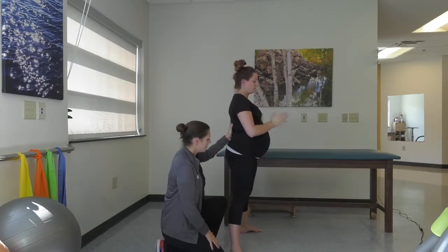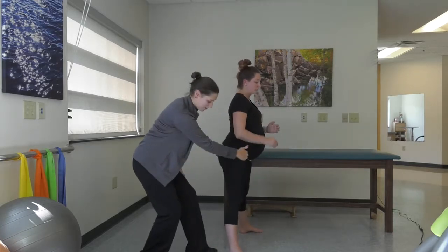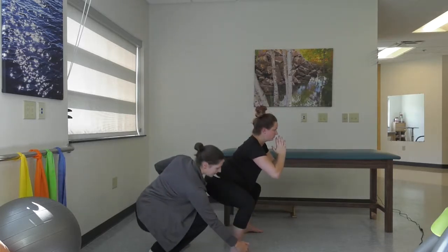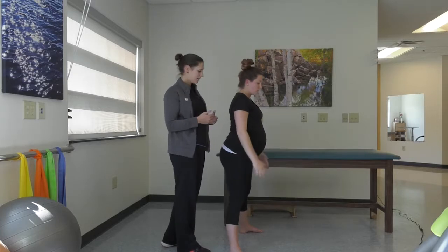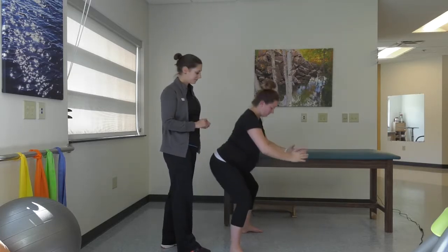What you want to make sure you're doing is when you squat down, you're sitting your butt back, keeping your knees behind your toes. So knees are behind your toes here. She's getting her butt back, which is going to get her glutes. This is much, much better for your knees, much better for your low back.